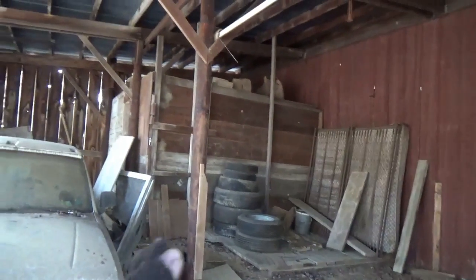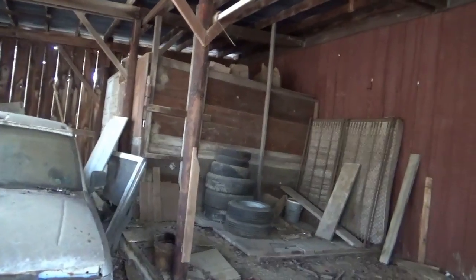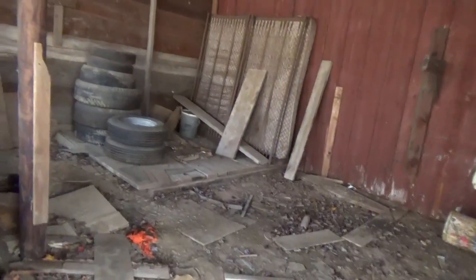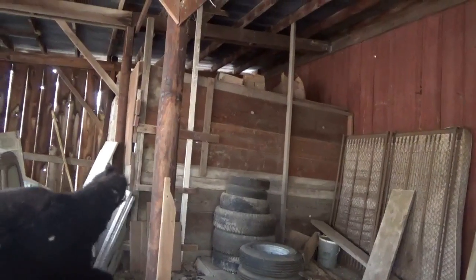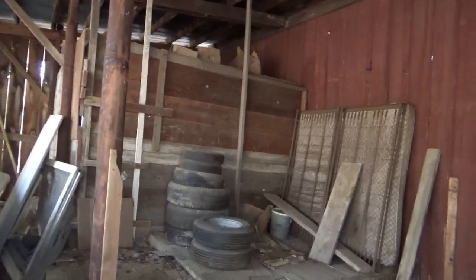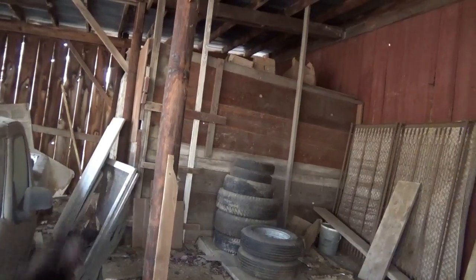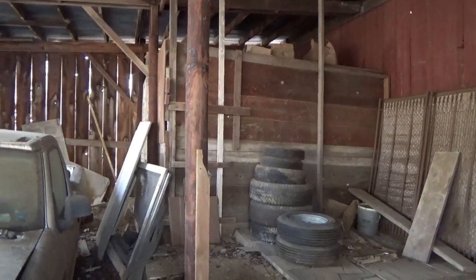But what's interesting about this barn is it's got a bit of a secret room. And I mean, there it is. If you go through the main part of the barn, you cannot get to this. The only place this room opens to is out back.